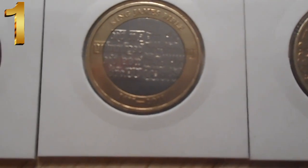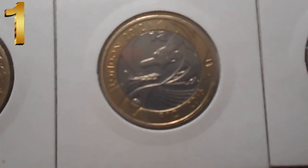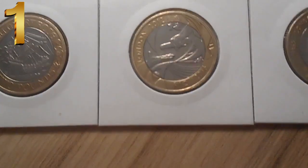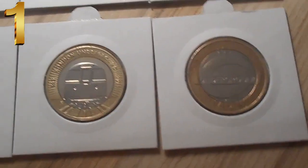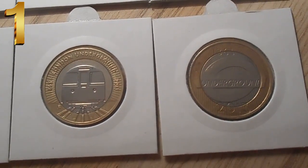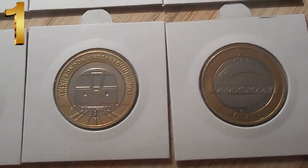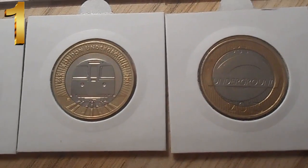And here we have the 2011 King James Bible. Here we have the Mary Rose coin. Here is the London 2012 handover to Rio, because the next Olympic Games will be held in Brazil. And here are the two coins that were minted in 2013 with the occasion of celebrating 150 years since the London Underground appeared in 1863, January I think.